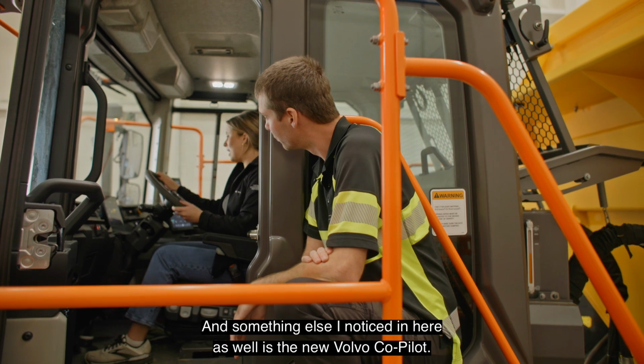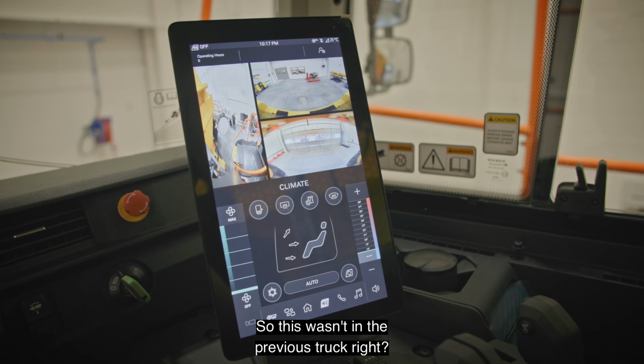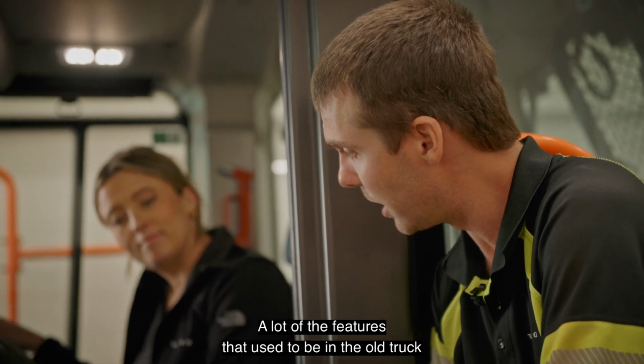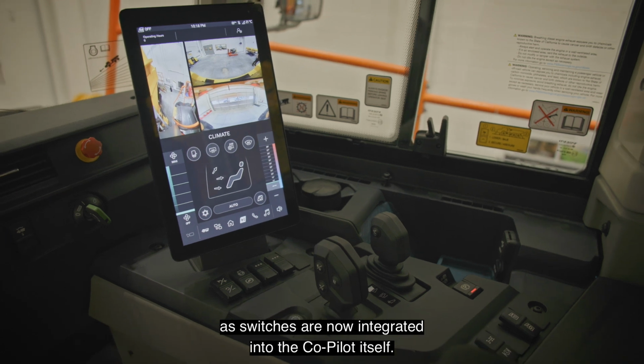Awesome, and something else I noticed in here as well is the new Volvo Co-Pilot. So this wasn't in the previous truck, right? Yes, absolutely. So the Volvo Co-Pilot is now more intuitive for the operator. A lot of the features that used to be in the old truck as switches are now integrated into the Co-Pilot itself.